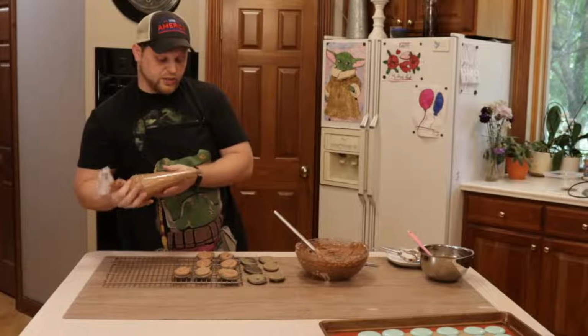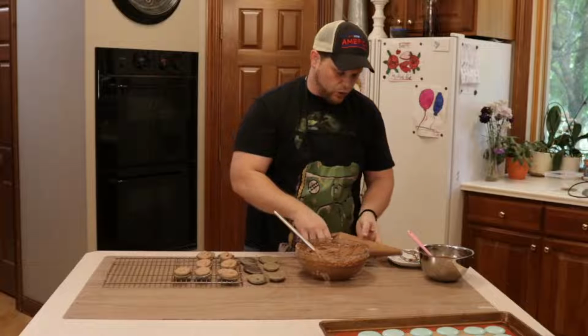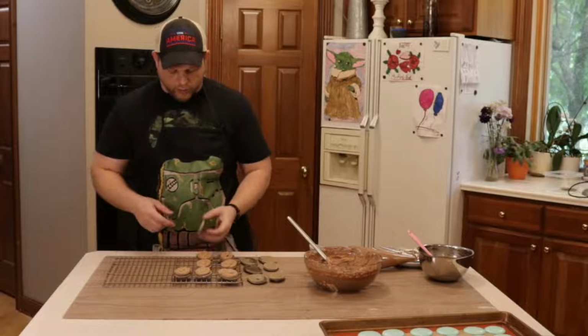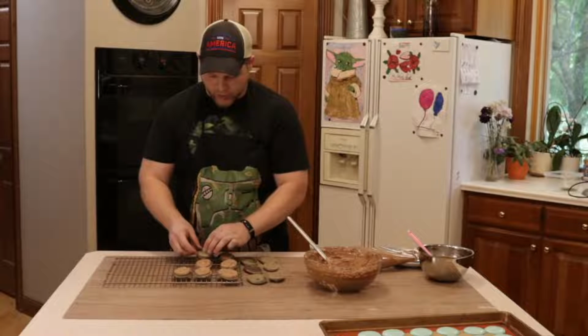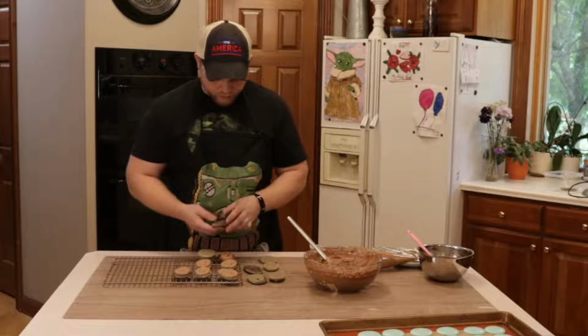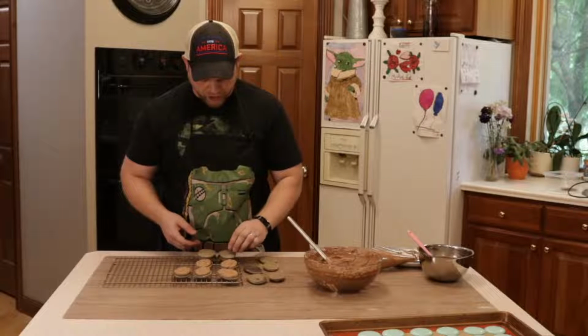All right, so there's our filling. I obviously have a ton more filling. I'm going to save this for these next ones for tomorrow. All we're going to do is take our matching ones, put them right on top. Now I'm lost at which ones I put for which. Go figure.